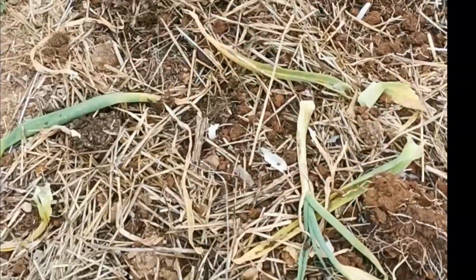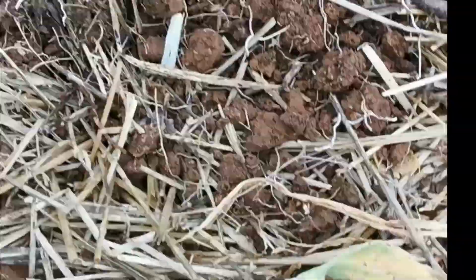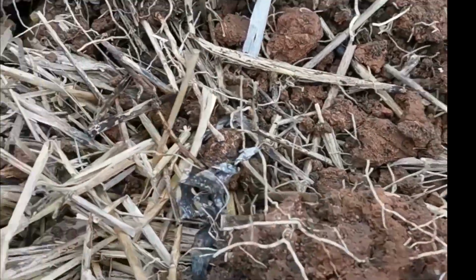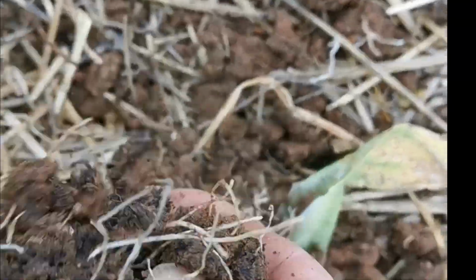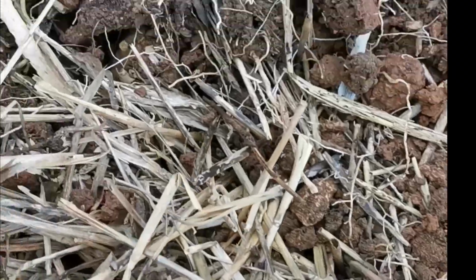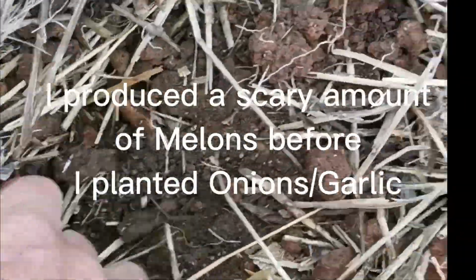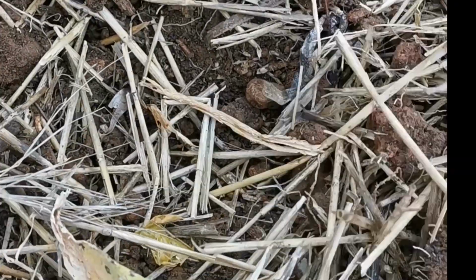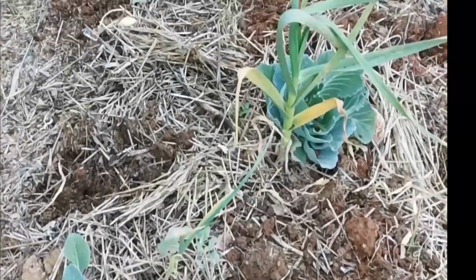But the bed they were in has never been dug. I literally put a bit of cardboard down, a little bit of compost on top this time last year, and let it go. Covered with a bit of straw. But the difference between this soil and the soil all around is obvious. But I'll rake some of the stones out of it now and get it ready for whatever is going to go in it next.